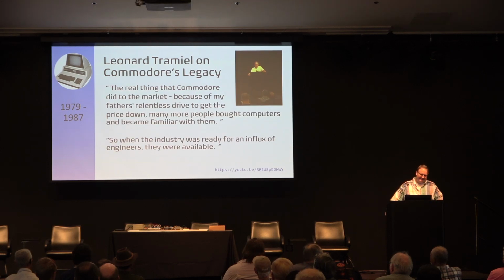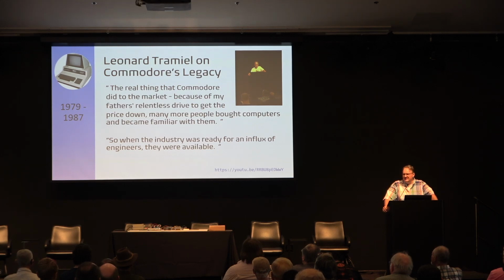But the real thing was because of his father's relentless drive to get that price down, so many more people bought those computers, so many more people became familiar with them. So that meant that as those kids like myself started to grow up, the industry was ready. The industry needed those people when something next happened, something big happened next. So what happened next?